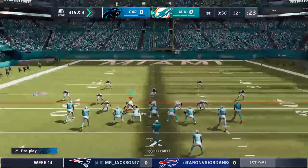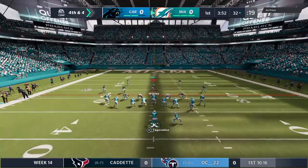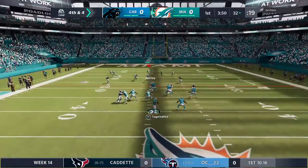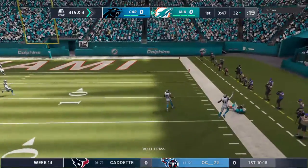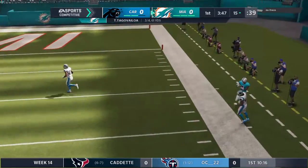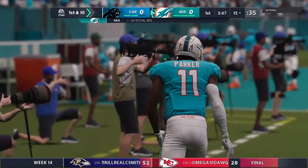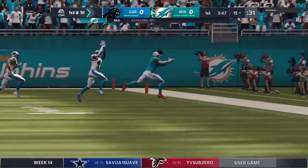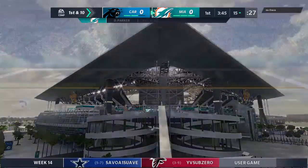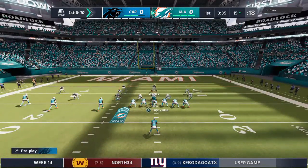It's fourth down. And on their first drive, the offense staying out there. They're going to go for it on fourth. Here's Tua with it. And it's caught by Parker. And he's going to be out down inside the 20 at the 15. That one good for 17 yards on fourth. Couldn't ask for much more from your offense there. First down. Line of scrimmage, the 15. It's 1st and 10.